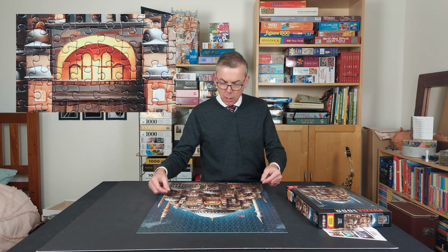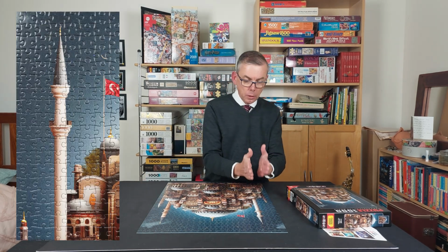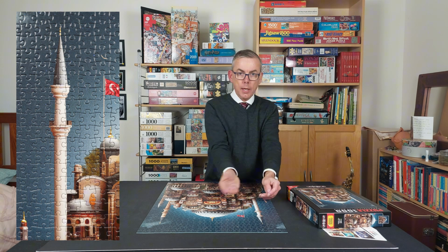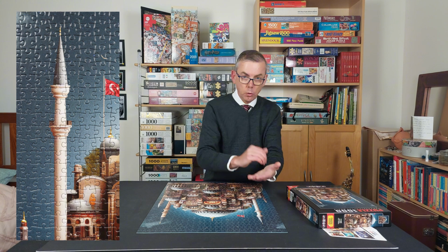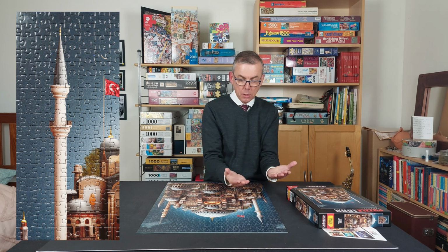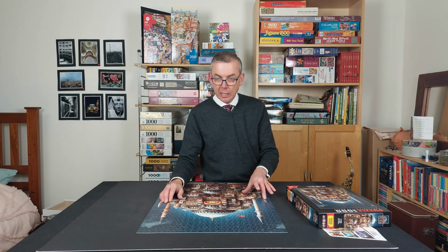and the minarets seem to be able to be done fairly early on, and that's because they are long and slender, and the sides of the minaret cross over the edges, the join between the pieces, which means that you can look for all the pieces with a straight line and blue on one side and something on the other side. So I managed to get that one, and then these two smaller ones fairly quickly.